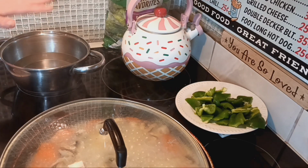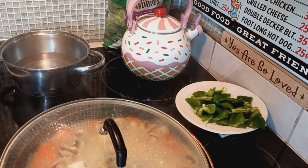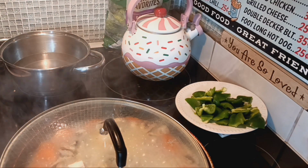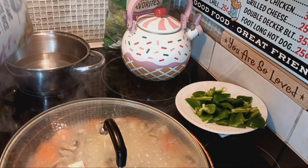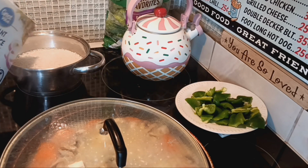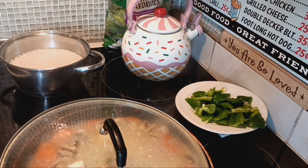All right, guys, over here I just have water in my pot, and I have the instant, the cheapest rice I could find. That's the only rice we buy. And then I put what I'm thinking is enough, and I'm thinking that's going to be enough for what I need today.